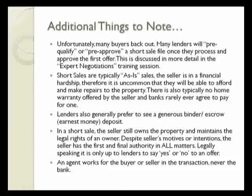You at least have a little bit with them, more than just a piece of paper. Absolutely. So a considerable amount of consideration is ideal with the short sale offer. It shows the lender that they're serious.